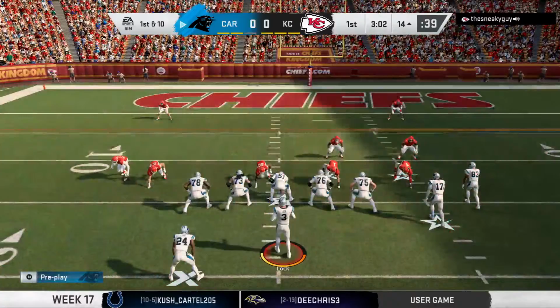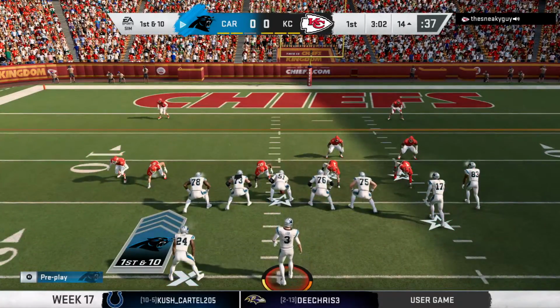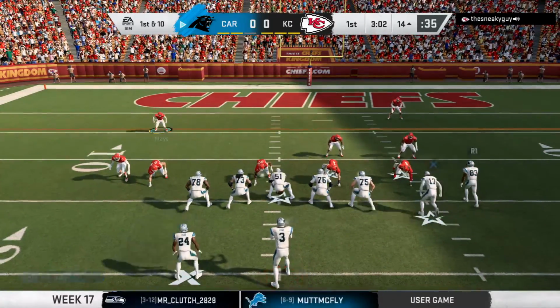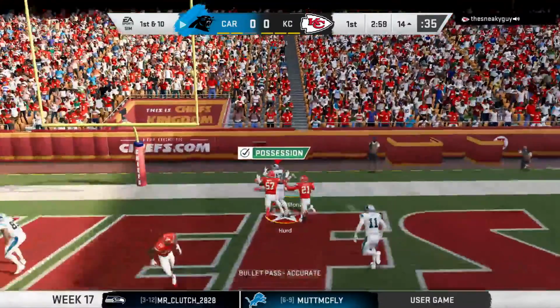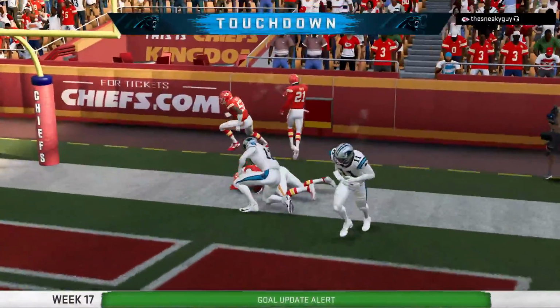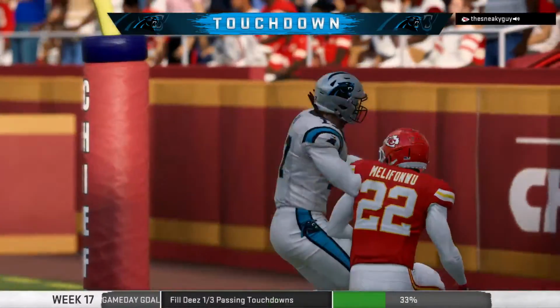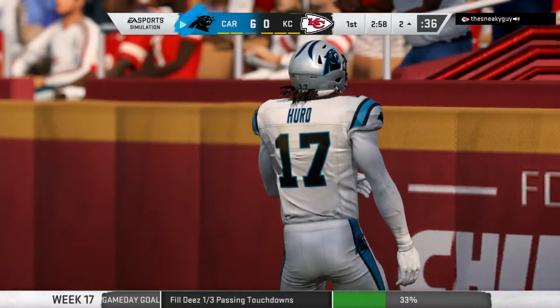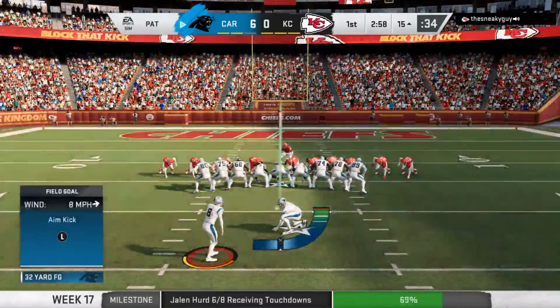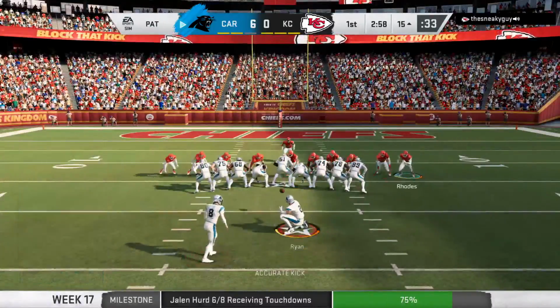Come on, set, play. On 1st and 10, here's Lock. He's got it for a Panther touchdown. Jalen Hurd, his 6th touchdown of the season. And the Panthers take it right down and score on the opening drive.